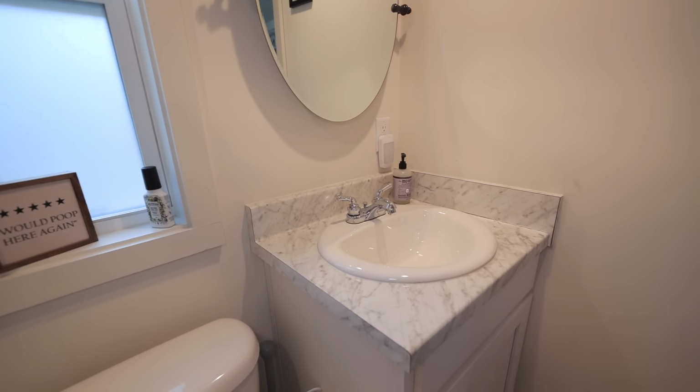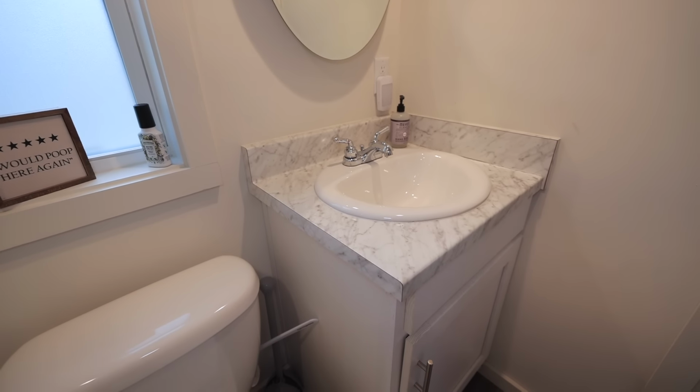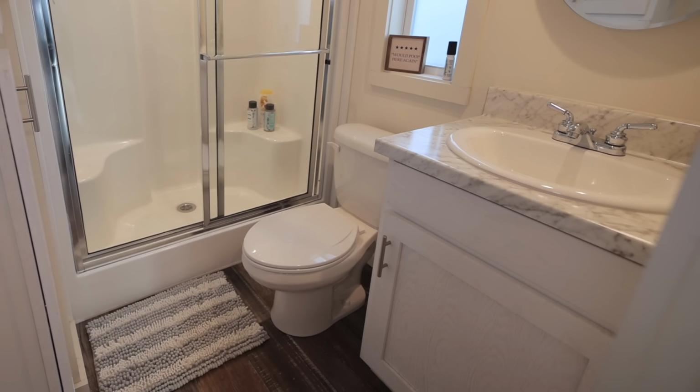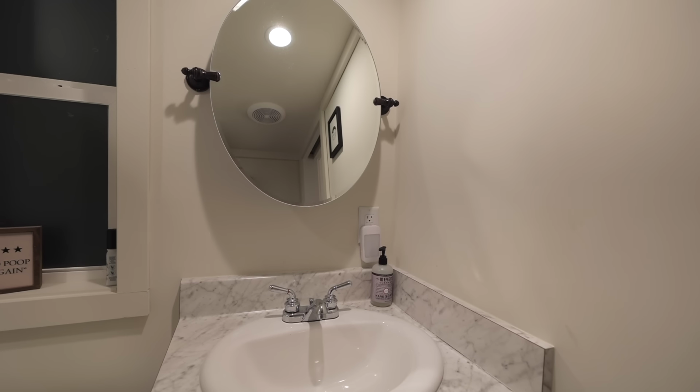But 2 ideas I have that can make this space even better for day-to-day use would be, one, a medicine cabinet, because the storage by the sink is all very low and kind of hard to get to. And so that would make it easy for grabbing makeup and that sort of thing.